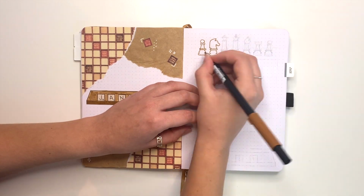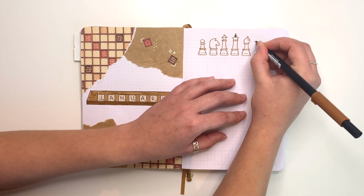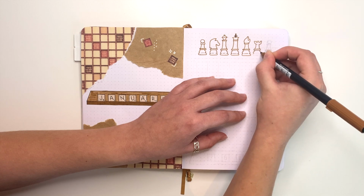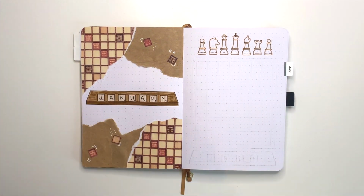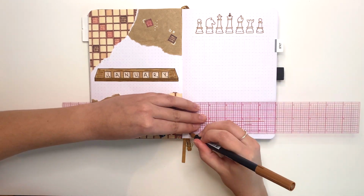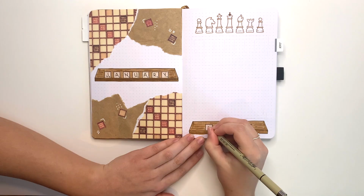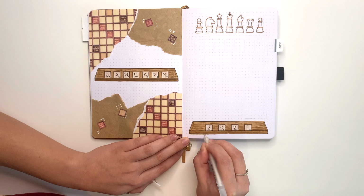I'm getting into my calendar spread now, which is centered around chess, and I thought this would be a fun board game to represent in these spreads because The Queen's Gambit is so popular on Netflix right now, which I still have yet to watch. I opted for a one-page calendar because I only really use it to put in events, holidays, and appointments, so I don't really need that much space.